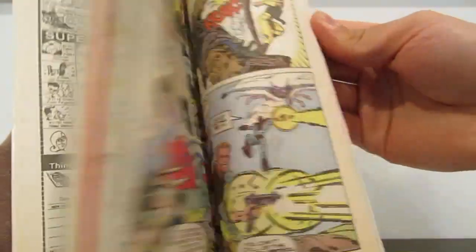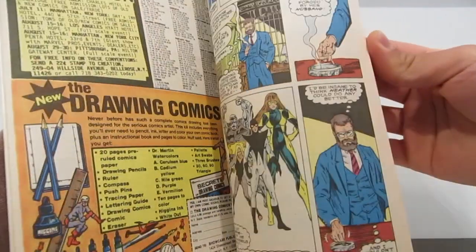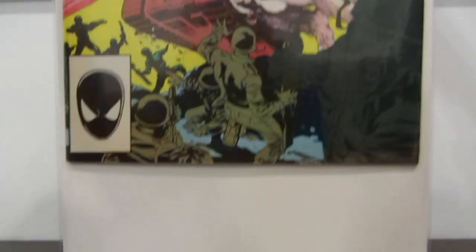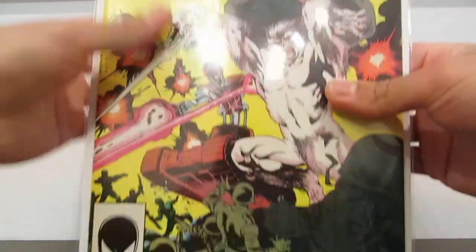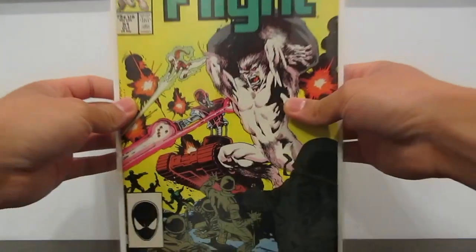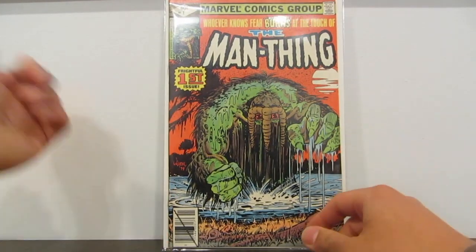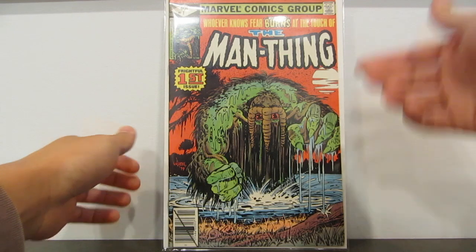Jim Lee right there. Yeah, really. I found 3 or 5 of these, but I picked the best copy. I think this could be a near mint copy once pressed, but Alpha Flight 51, first Jim Lee artwork. I actually found 2 other copies of this, and I gave one away to a dealer friend, and I gave one away to a guy who really wanted it.